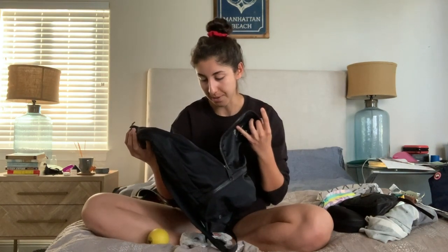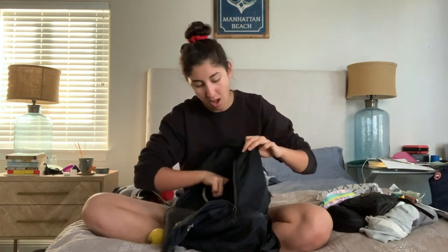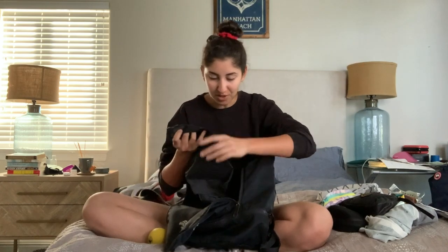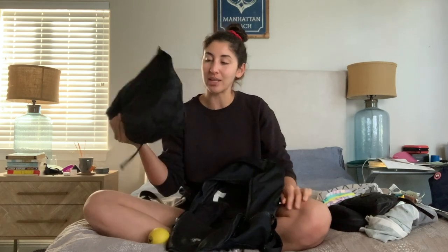So, I should probably wash this as well. Another bag! This one's new. Lululemon, you guys just constantly surprise me.